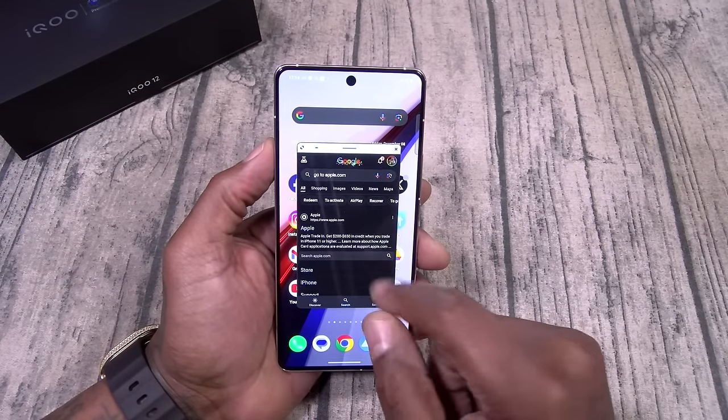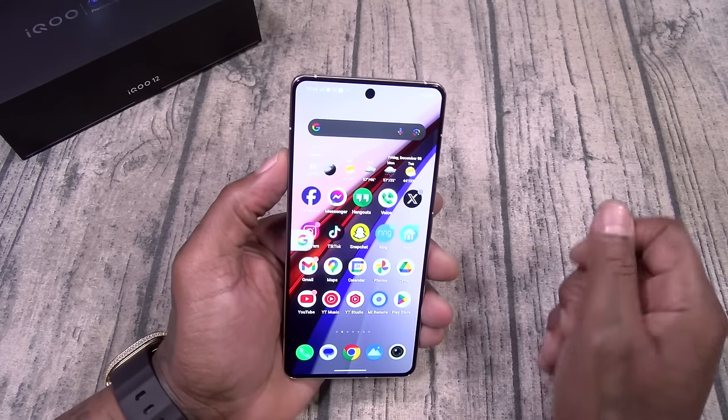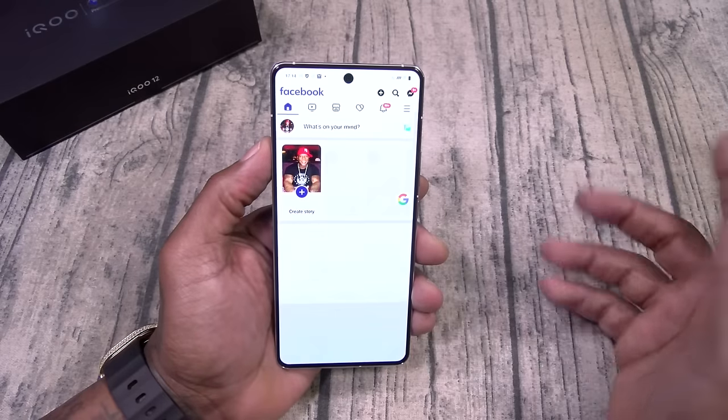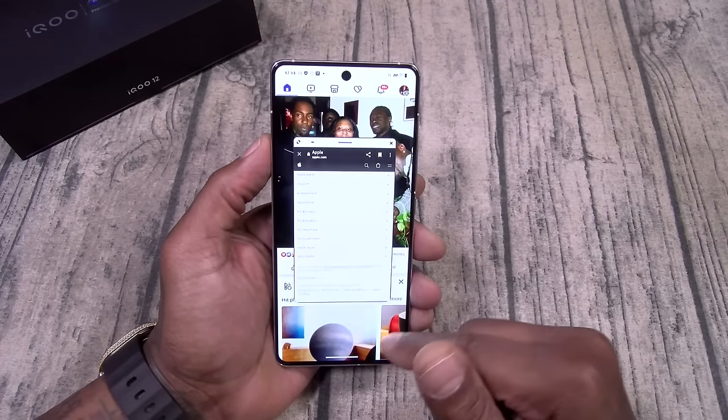Okay, back to Apple. Now if we want to, we could just minimize that, have that as a little floating ball. Open up something like Facebook, and then come right back to it. All right, so this is pretty lit.